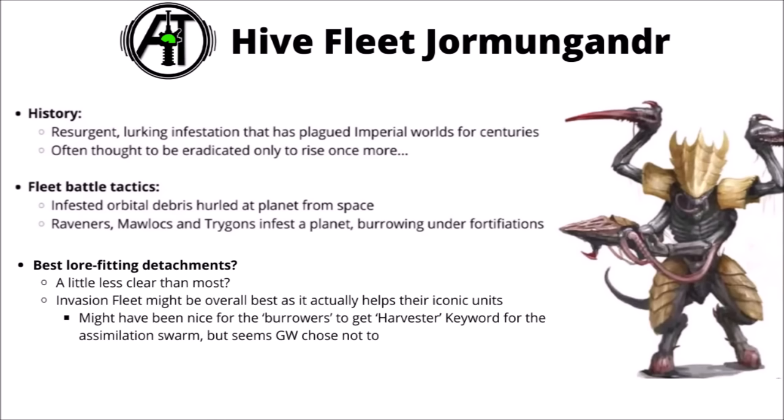Moving on, we've got the black and yellow crested Tyranids of Hive Fleet Jormungandr, named after a Norse great worm. And this Hive Fleet is one that was thought to be wiped out by the Imperium, only to find out that their general game plan tends to be to lurk deep within the planet's surface and plant burrowing nests of ravenous trigons and morlocks that emerge to devour the enemy when the world has long thought it has been safe for a long time.